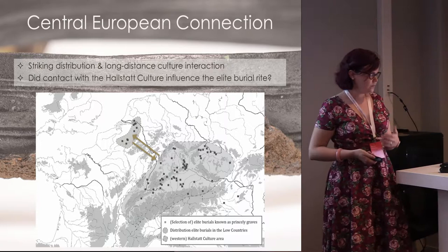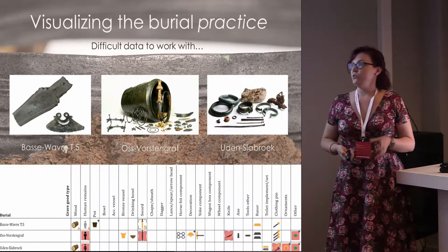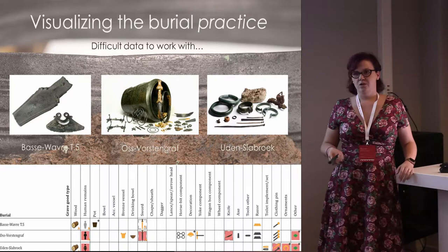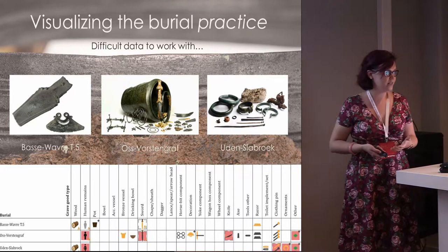Now, I focus specifically on the burial data from the Low Countries for my project, which is very difficult data to work with. They're almost all really old finds, sometimes up to several hundred years ago, often chance finds or found by a Belgian baron who would go out and open up 20 barrows in an afternoon. So the context information tends to be very limited. So it's very difficult data to work with.